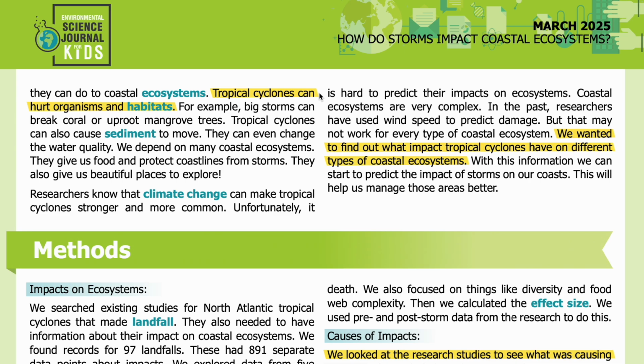Tropical cyclones can hurt organisms and habitats. For example, big storms can break coral or uproot mangrove trees. Tropical cyclones can also cause sediment to move. They can even change the water quality. We depend on many coastal ecosystems. They give us food and protect coastlines from storms. They also give us beautiful places to explore.